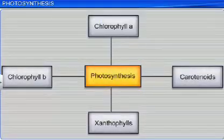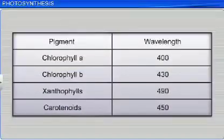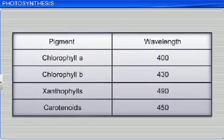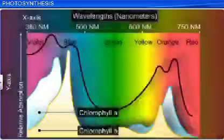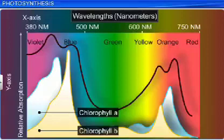All these pigments are involved in photosynthesis. Each pigment has the capability to absorb light at different wavelengths. If we create a graph with wavelength on the x-axis and absorption on the y-axis, it shows that the capacity to absorb chlorophyll is between 400 and 700 nanometers, which is the visible light spectrum. The action spectrum of photosynthesis shows that maximum photosynthesis occurs in the blue and red regions of the spectrum.